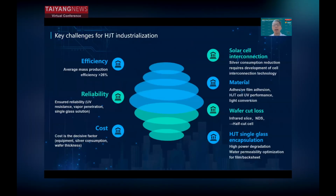Of course, during the R&D and industrialization of heterojunction products, we faced a lot of different challenges. Mainly, it was to increase the reliability of the module and also lower the cost while improving the efficiency. But after our tireless effort and cooperation with third parties, we have overcome all the problems and minimized the cost to a very competitive level.